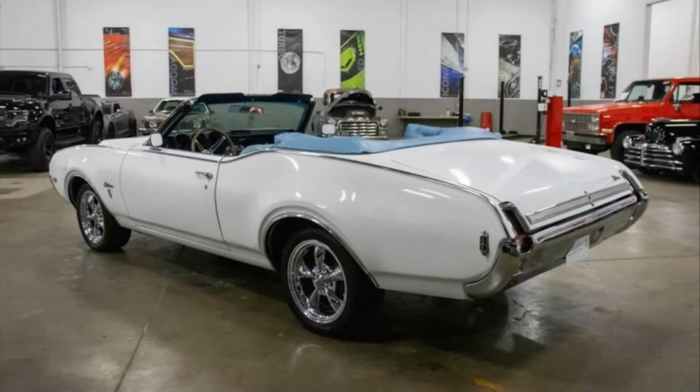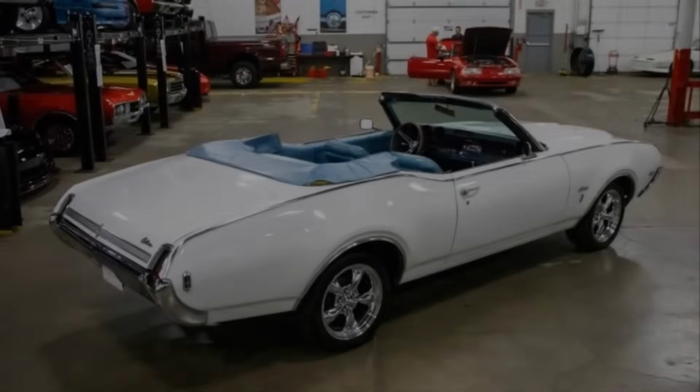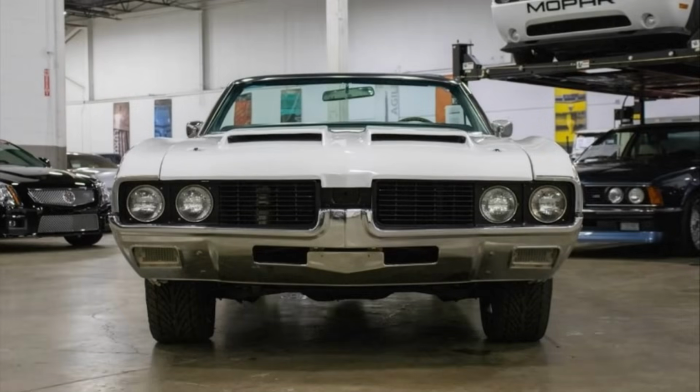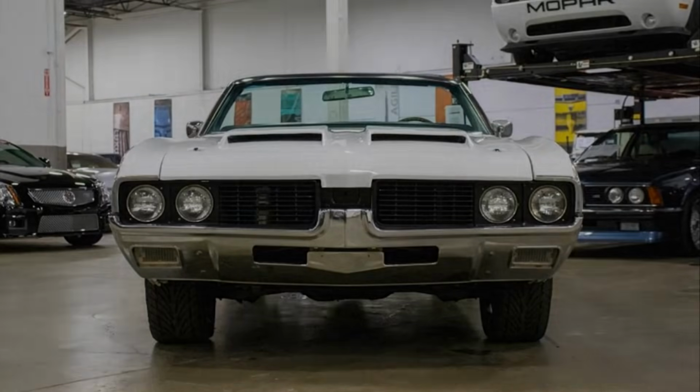A new gas tank with stainless steel straps, new fuel lines, and a new fuel pump round out the refreshed fuel system, ensuring clean and consistent delivery to the upgraded engine. Functional heat adds comfort for cooler drives, making this convertible usable in a variety of conditions.